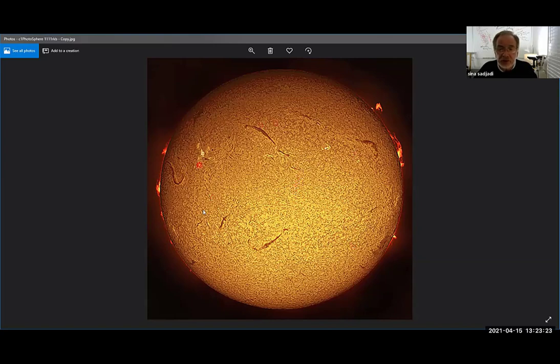So what you're looking at is called, what layer of the atmosphere of the sun is this?